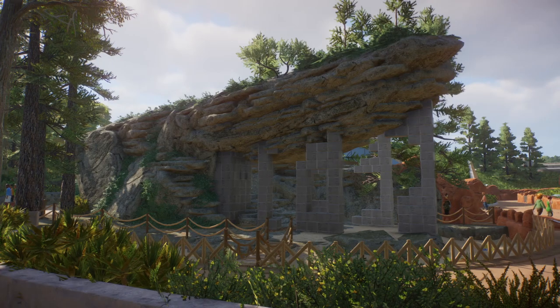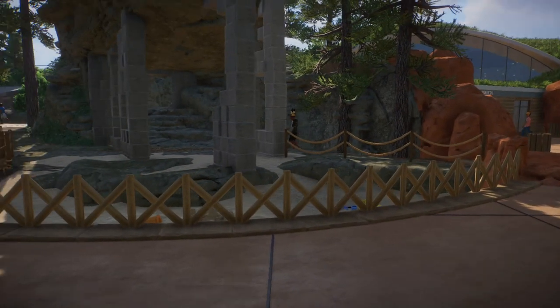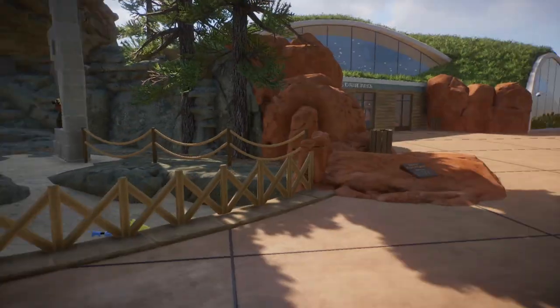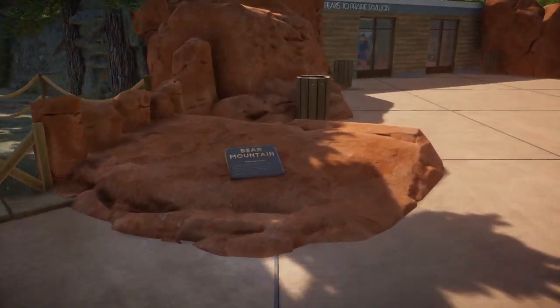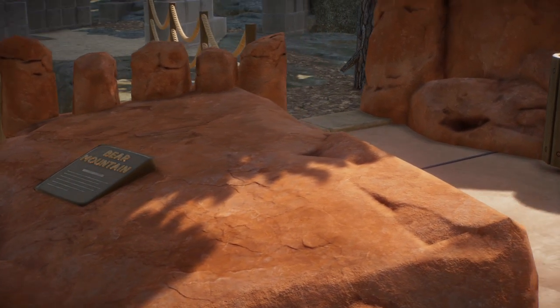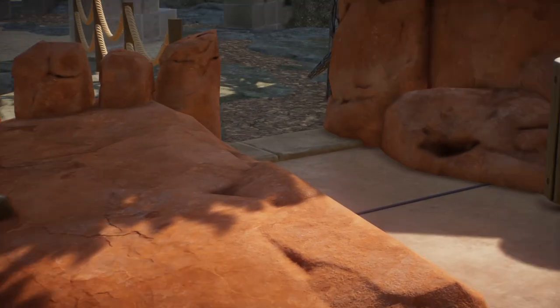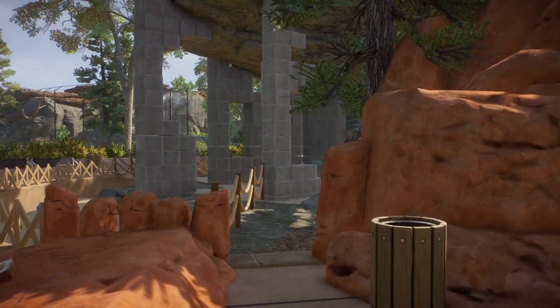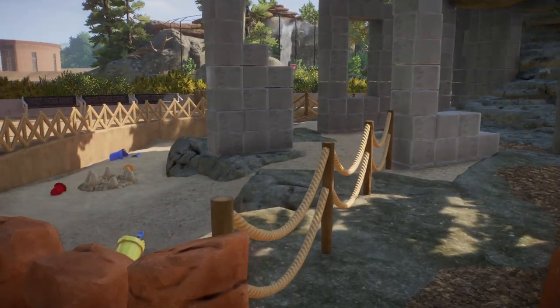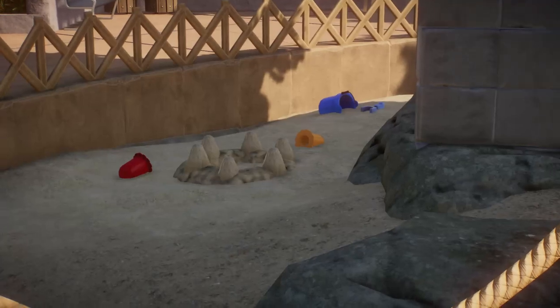Let's go down. I didn't have too many ideas, so I just... Oh yeah, that's a really cool plaque. That's really cool. So we basically, I just made a sandbox in front of it, so you can... Oh, so kids could play in it. That's awesome. Oh my gosh, that's cute.